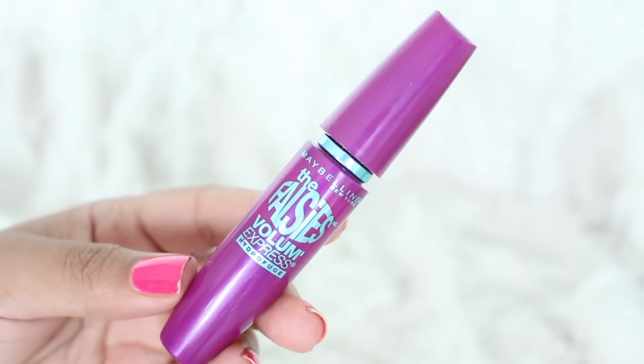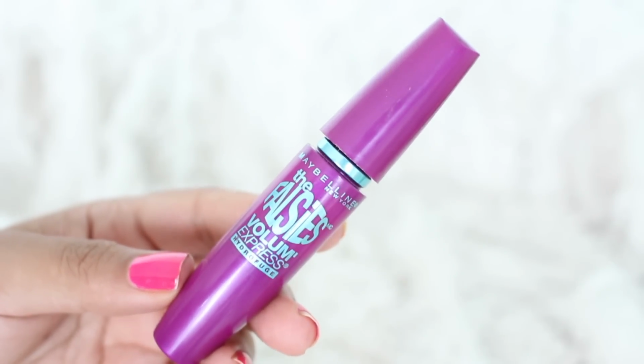I have one more Maybelline product. I'm sorry, I love Maybelline. I especially love their mascaras. So that is why I was super disappointed in this one. It is the Falsies Volume Express Hydrofuge. So believe it or not, no joke, I probably have 40 open mascaras.